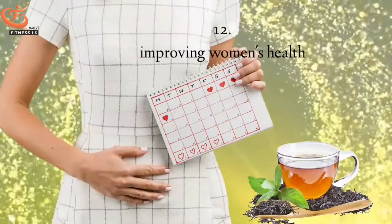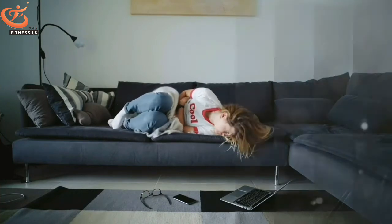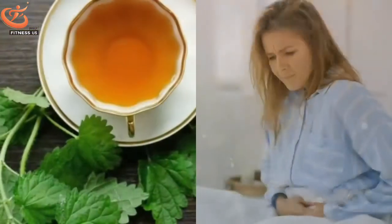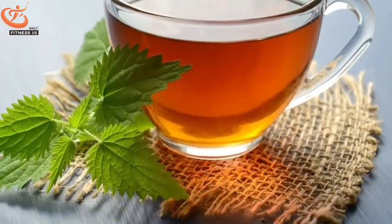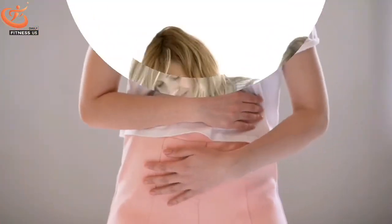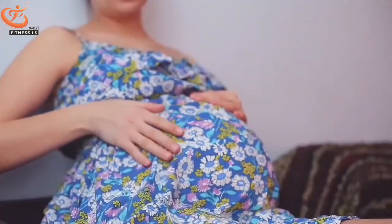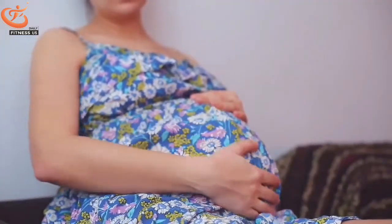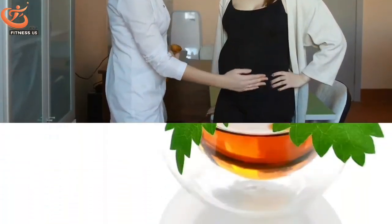Improving women's health is the 12th property of nettle tea. This plant can reduce painful premenstrual symptoms such as cramps and bloating. It can also reduce menstrual bleeding due to contraction in the arteries. This plant is invigorating and can relieve transient and distressing states due to hormonal changes in women that occur during menopause. Pregnant women should not use this tea because it causes uterine contractions and can lead to miscarriage.